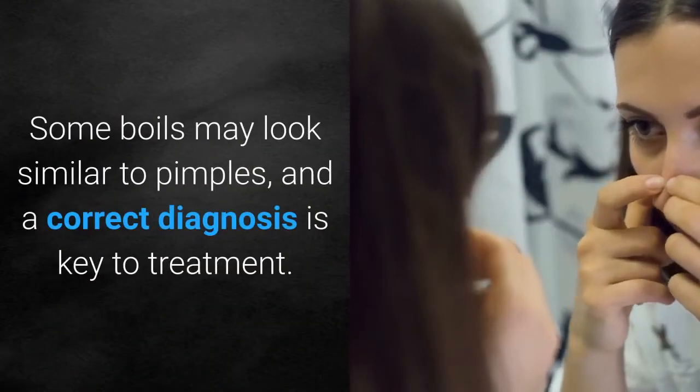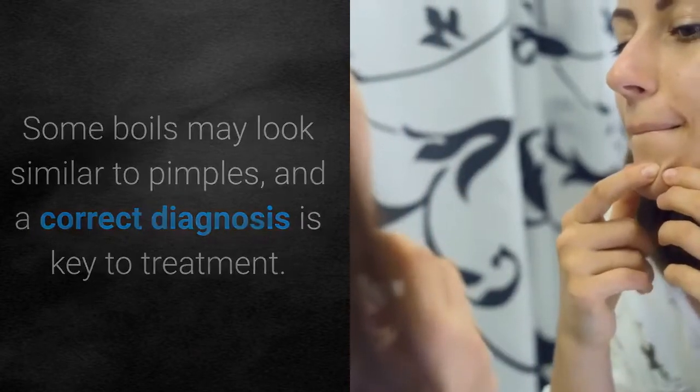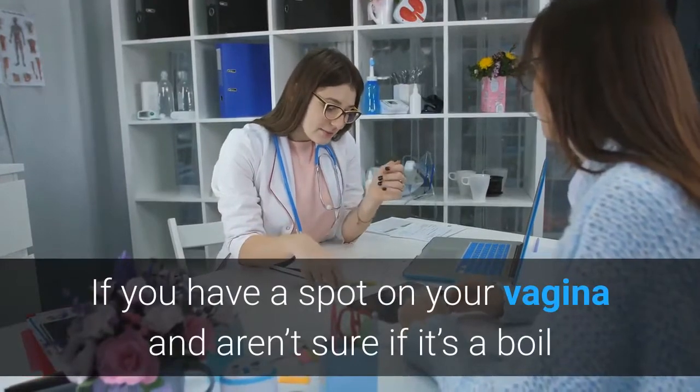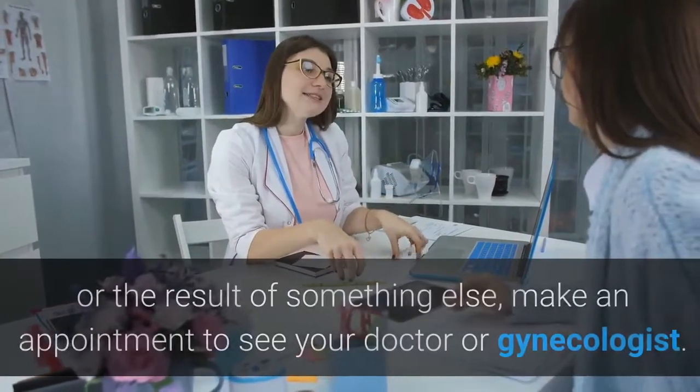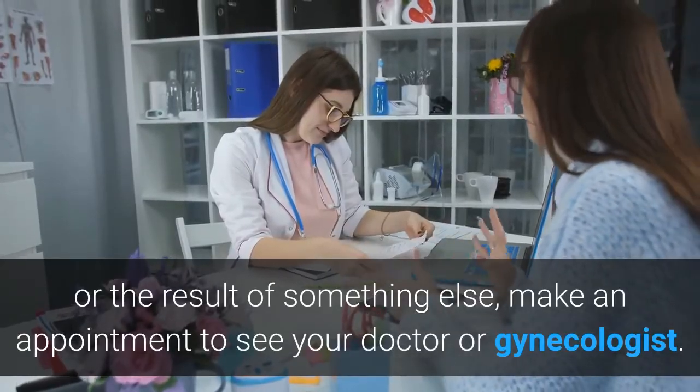Some boils may look similar to pimples, and a correct diagnosis is key to treatment. If you have a spot on your vagina and aren't sure if it's a boil or the result of something else, make an appointment to see your doctor or gynecologist.